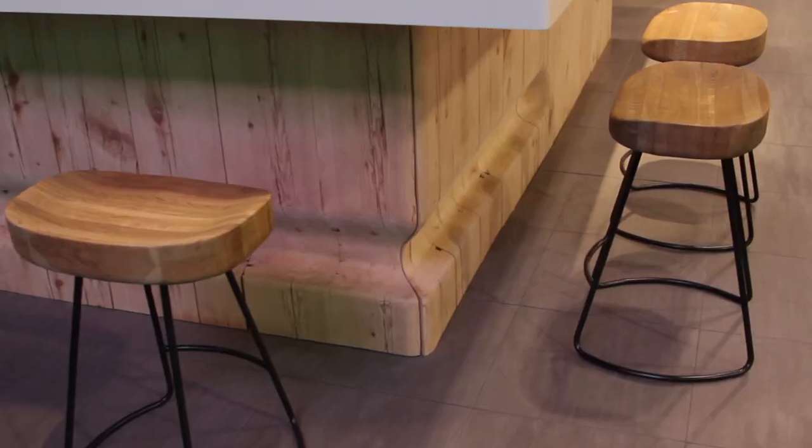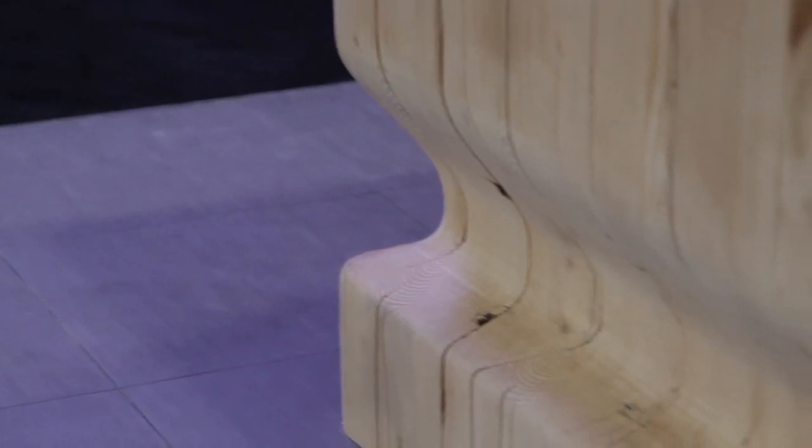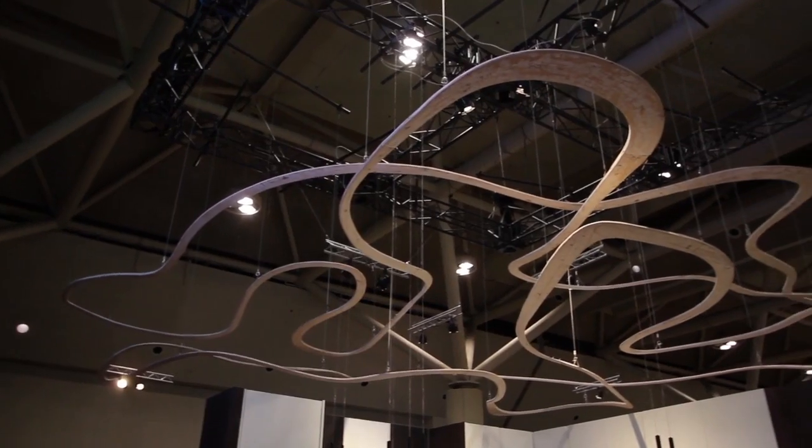In the end, if there was one concept that drove this collaboration, it was really this idea of creativity and of exploring the natural beauty of the materials.